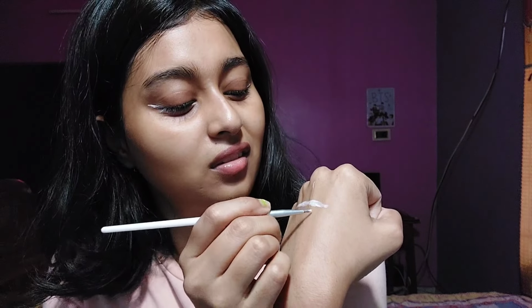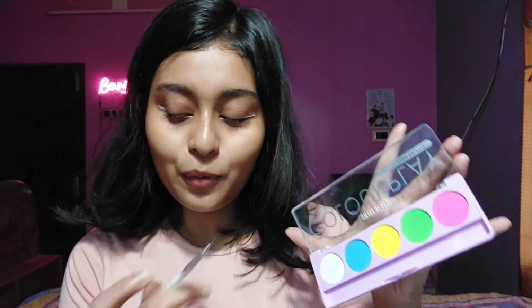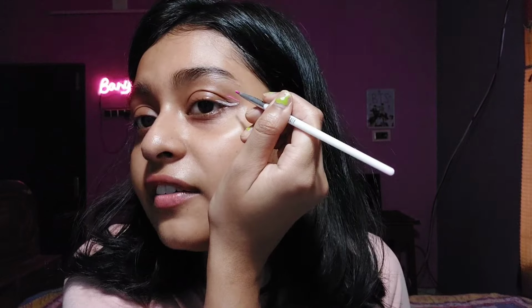Yeah, what could you expect from a 320 rupees set of water activated liner. Let's see if it's smudge proof or not. Okay, it is smudge proof, but it's not waterproof because it's water activated liner. Now let's try the pink one. I'm just going so random, I'm only checking the colors. I'm not doing any eye look. It definitely dries a lot faster than other water activated liners.